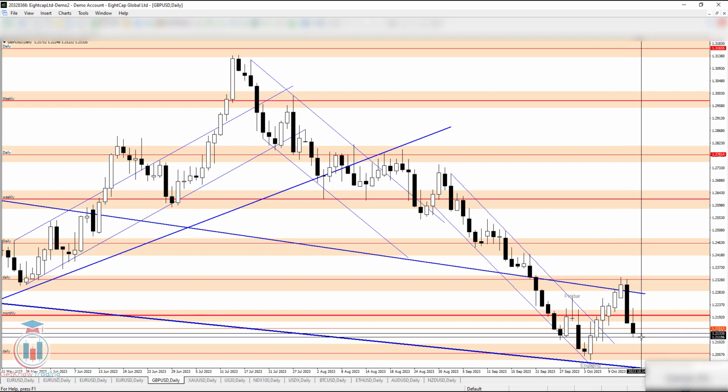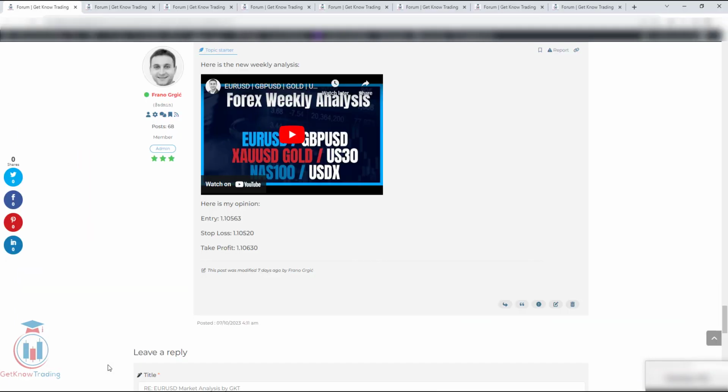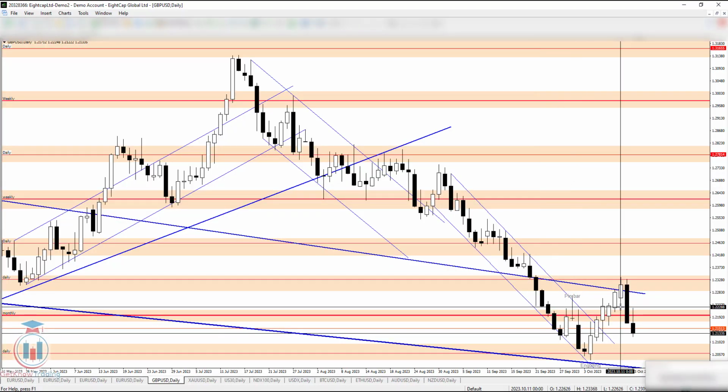We can see that the price is currently here between support and resistance levels. I have mentioned this inside the trading community. We can see it here. Just a minute. We can see it here that the entry was here and the stop loss 1.2164 and the take profit 1.2290. So if you would like to check more details, go inside the trading community. You will see my entry ideas also for the next week.